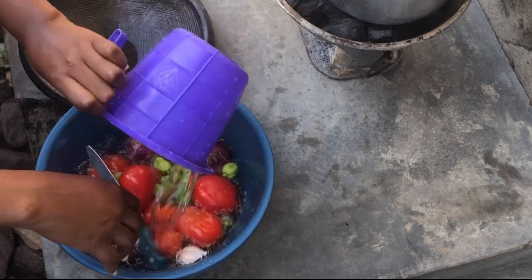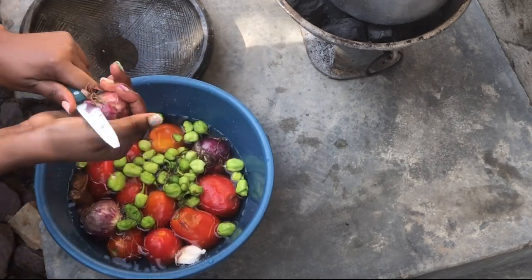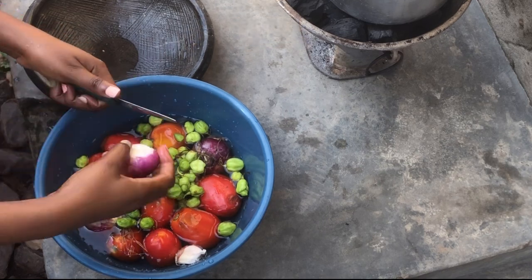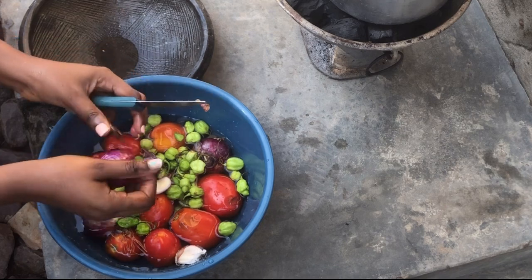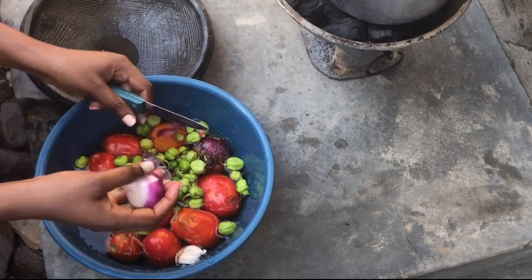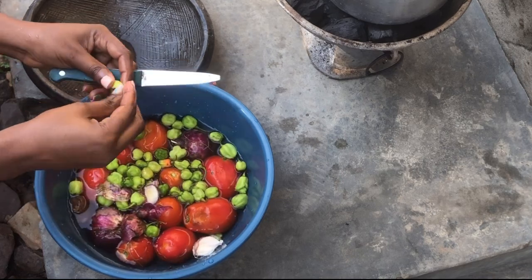So it's time to make the stew, and I have our pepper over here. We have some boy basic pakwishto, scotch bonnet pepper, and our onion. We'll be using ginger, garlic, calabash nutmeg, and aniseed, all for this stew.